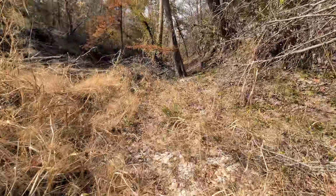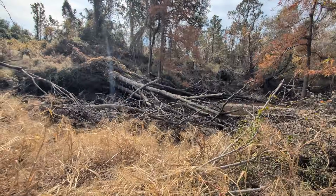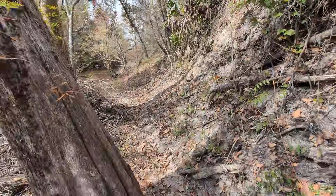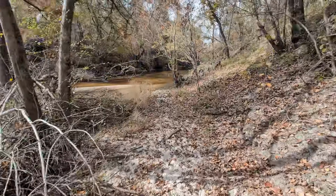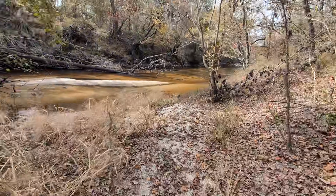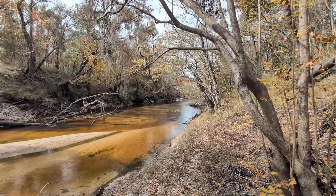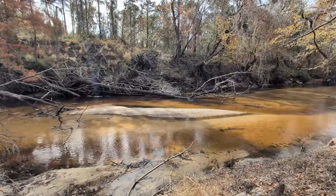Watch for snakes, of course. Look at that log jam. That is crazy. It's warming up now. And I can already tell you, it looks really sandy down here. So, probably gonna be a good idea for me to continue upstream. But it's a really nice view.